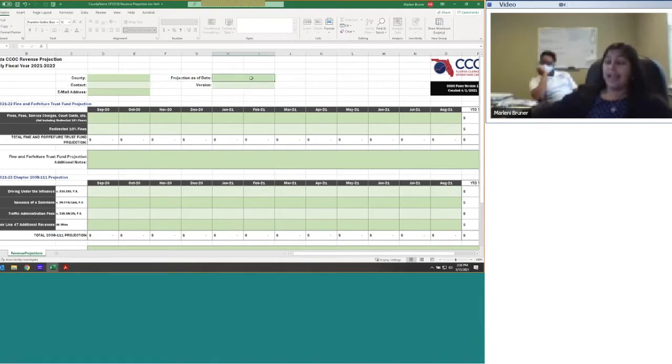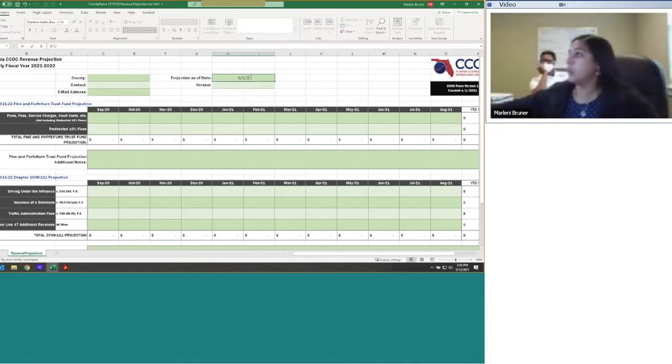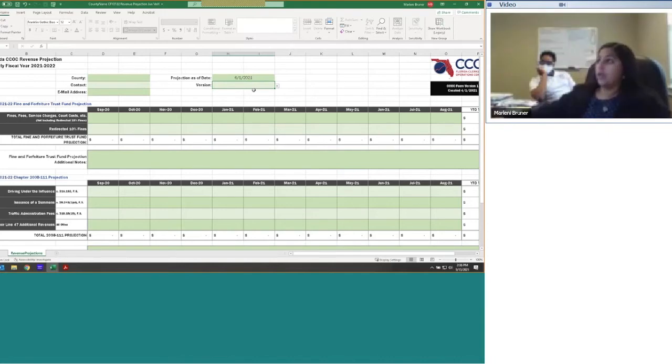Then your projection as of date, we did see where some counties were having trouble with this. As long as it is after 6/1/21, then it's a valid date and you can enter it. And then your first one that you fill out will be version 1. You may have different iterations in your own office as you work through the process, as you go through your channels and get management approval. However, we ask that the version that you submit to us start with version 1 and that you do not change the version number unless you've either been asked by CCOC to correct your form or if on your own end you have corrections that you want to make. So if you send us a different version, then we ask that you change that to version 2, and when you send us your new submission.